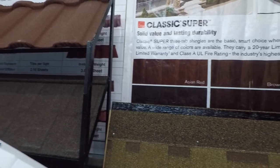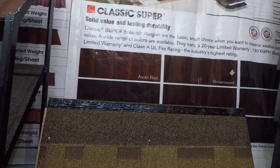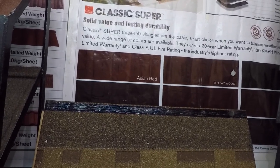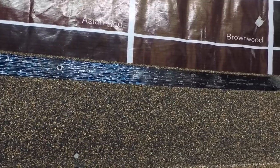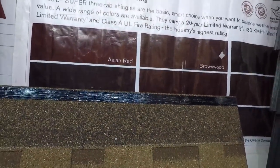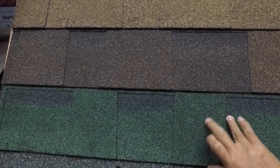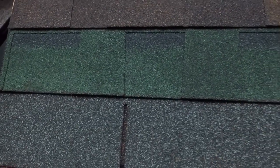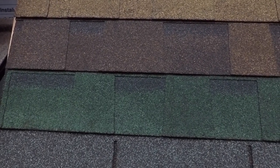Next they have the shingles. The shingles come in laminated type like this one. But you need an undersheeting of wood to install shingles. So these are the ordinary ones. The price I'm quoting includes the installation.